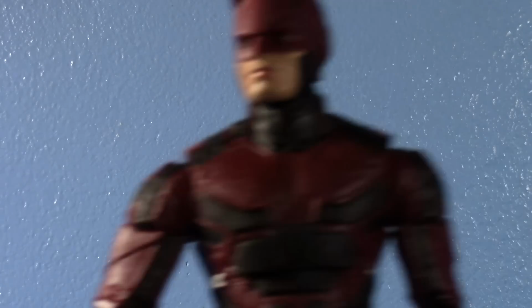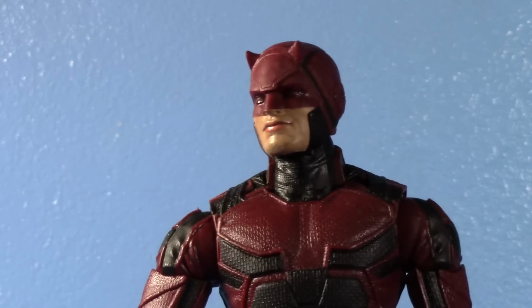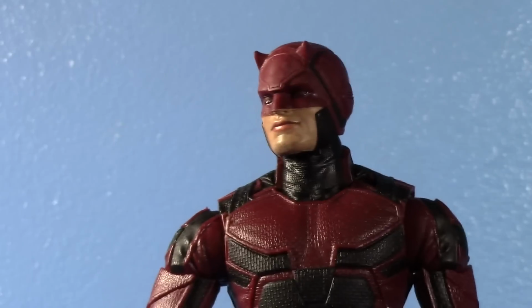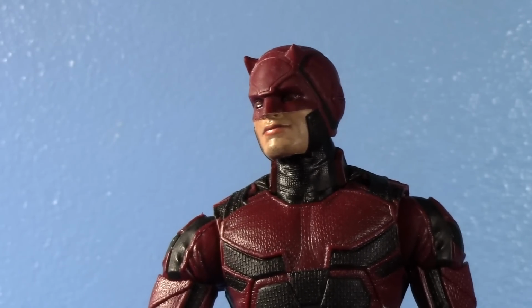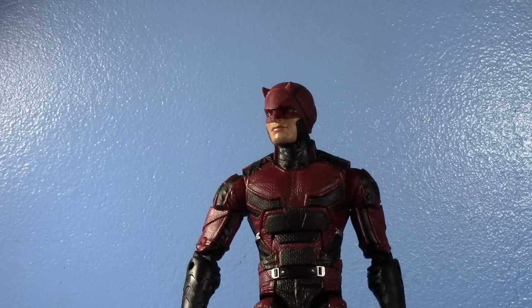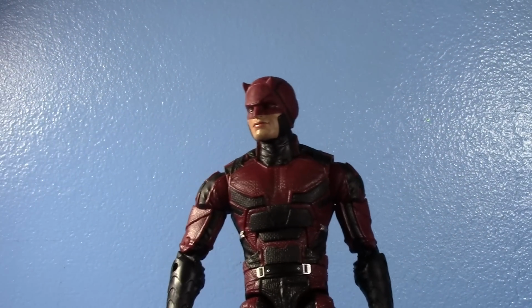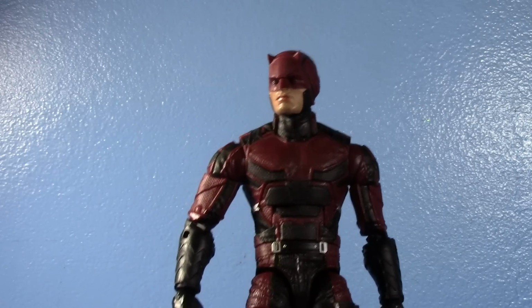Next honorable mention goes to the Netflix Daredevil. This is on a lot of people's lists, and for me, it's cool. It's really cool, but Marvel Legends are just not really something I'm into nowadays. I'm more of a robot guy, I've noticed this past year. If you look at my list, there's a lot of robots. Hell, even Mega Man was a robot.